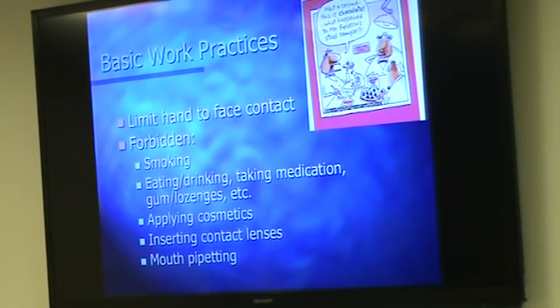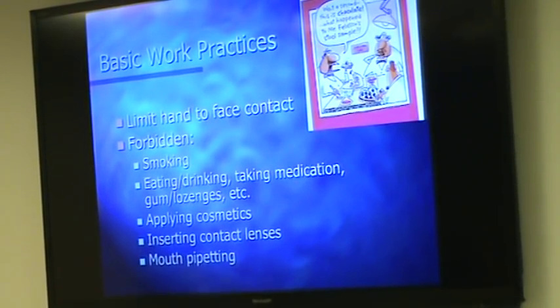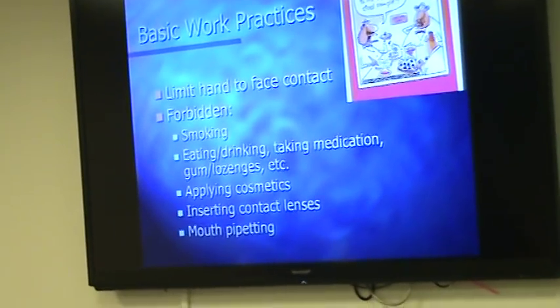Basic work practices. Things that you already know: you don't want hand-to-face contact. So anytime your hand is going up toward your face, that's something you want to avoid. Certainly no smoking, eating, drinking, taking medication, gum and lozenges.